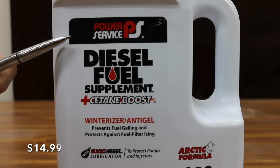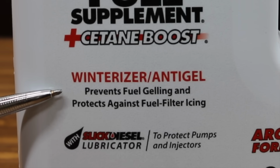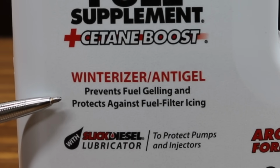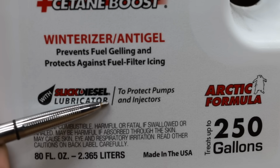Costing $14.99 for 80 ounces is this Power Service diesel fuel supplement. It claims to prevent fuel system gelling and protects against fuel filter icing. Their slick diesel lubricator is supposed to protect pumps and injectors.